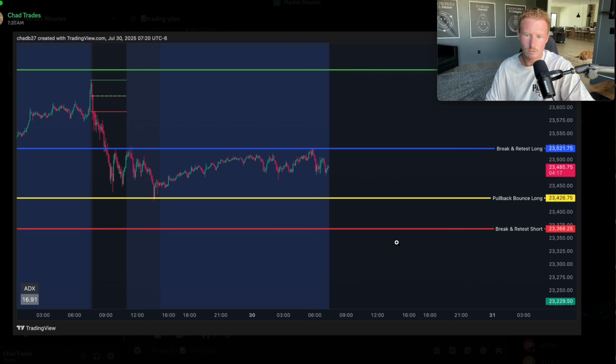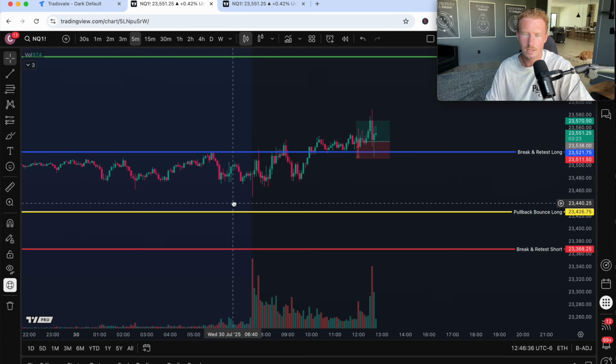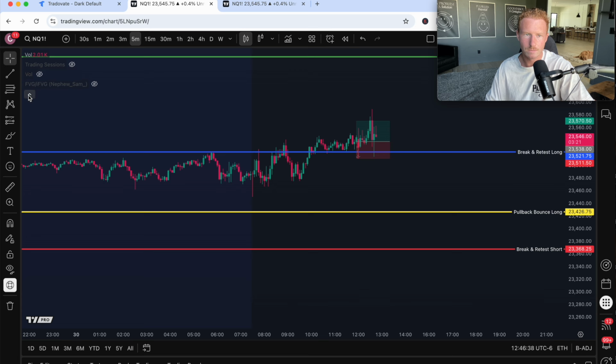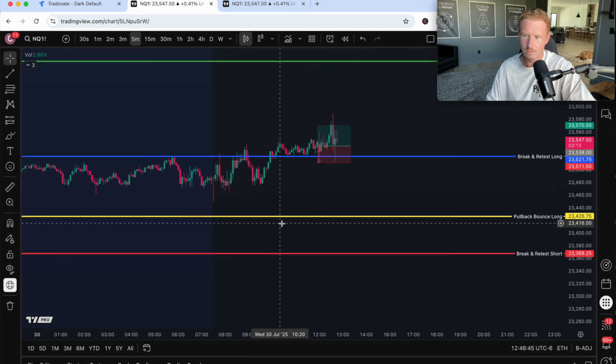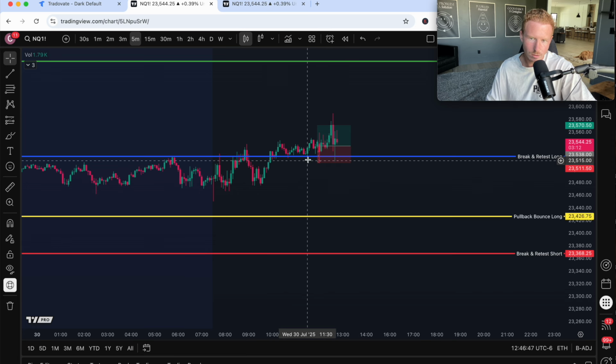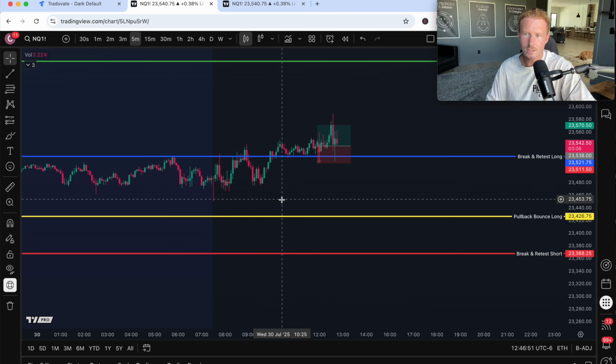Now let's go over to the real chart and show you what happened for the day and the actual trade I took. I'm going to go to the 5-minute time frame. As you can see, this is what the chart looks like. The only level we tested today was our blue line. We never got to our yellow or red. So the blue line was the trade I took today. Now, keep in mind, today was FOMC.